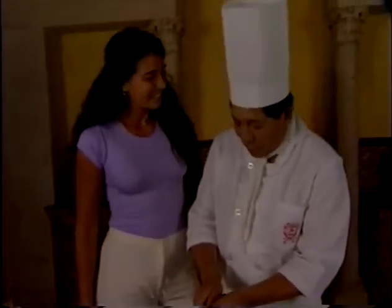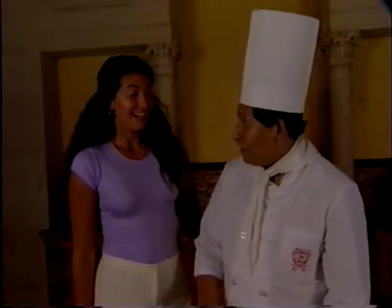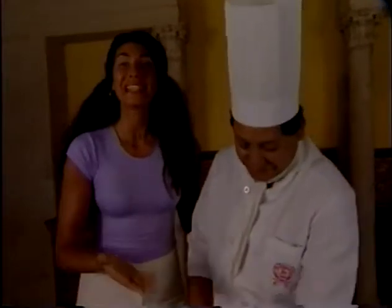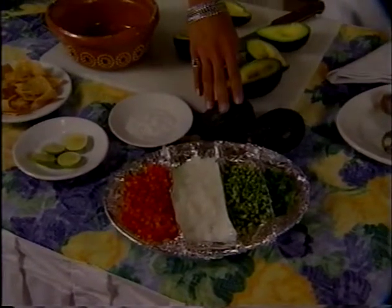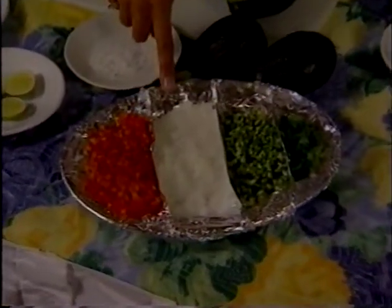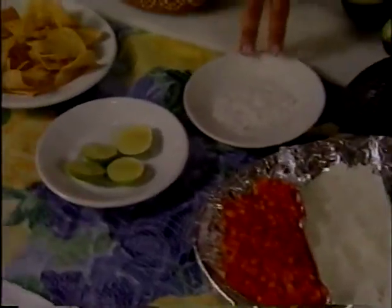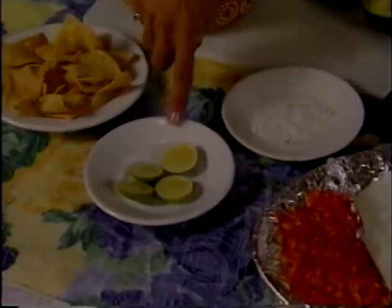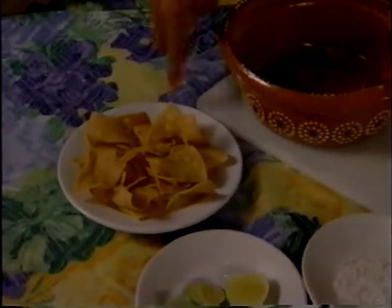Hola, Carmen. Hola, Roana. ¿Cómo estás? Bien. Qué bueno. Tu guacamole. Imagínate, how nice is that? He's making guacamole for me. And here are the ingredients. Avocados, cilantro, chile serrano, cebolla, onions and tomato finely chopped, salt, limón, lime, never lemon, and nacho chips, or you can use tortillas, whichever you prefer.